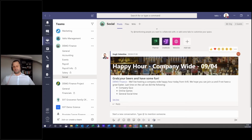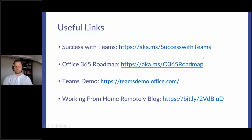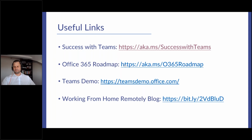And then the final thing is promote social and fun. So I'll touch on this lightly. Every Friday we do a happy hour, which basically everyone's involved in, and we use Teams then to facilitate that. So we do things like a company quiz, and all have a drink and basically have some fun. And we've even invited customers and partners along to that as well, just to really encourage and have fun around this. So don't just make Teams all about work, put fun communications on there, use it for social chats, that kind of thing.